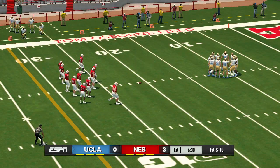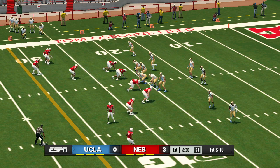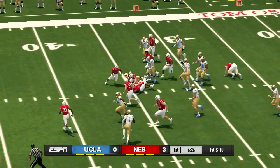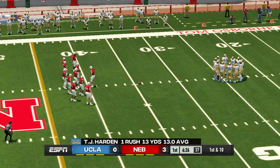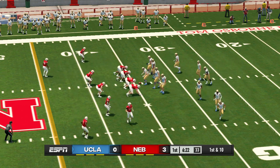The quarterback leads the team out on the field for the first drive. He's out to the 30. He's tackled at the 34. From their own 34-yard line. First down.